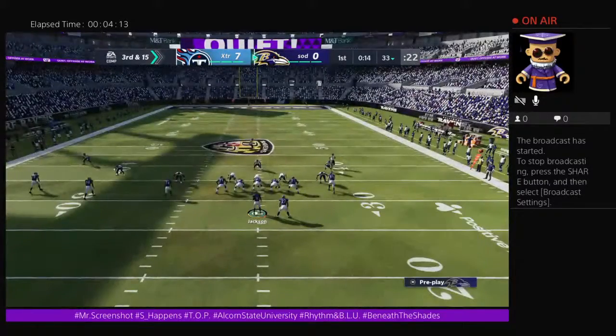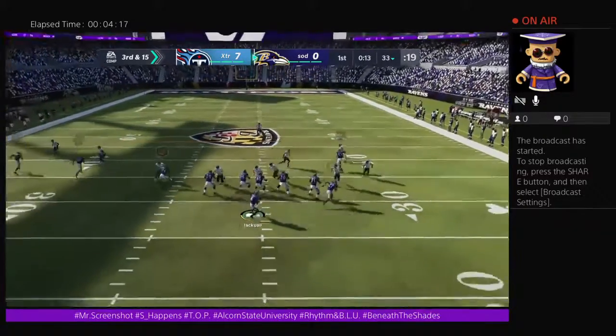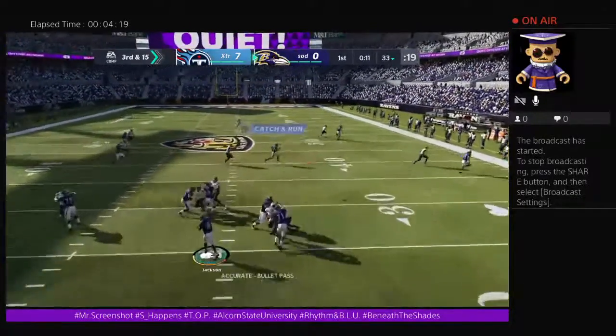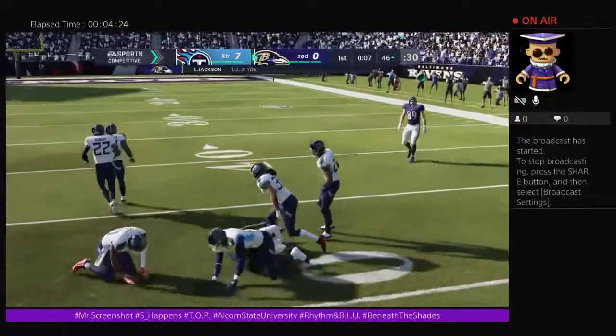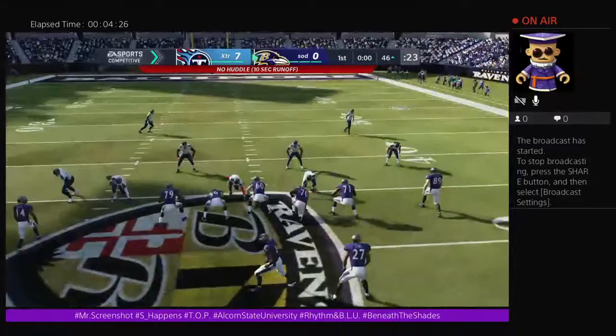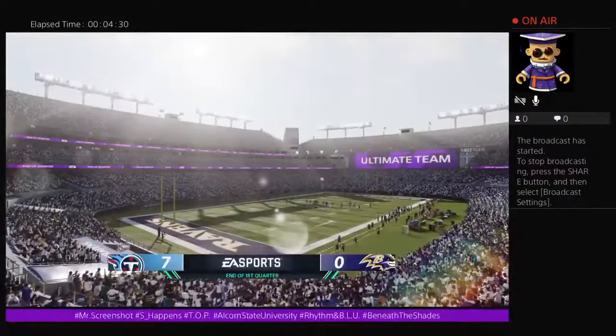An incomplete pass on that last play, and that means they'll need to come up with something here on 3rd down. From the gun, Jackson. This is complete to Watkins on the slant. And he'll be taken down, but not before they work it across midfield. A good pickup there, 21 yards.